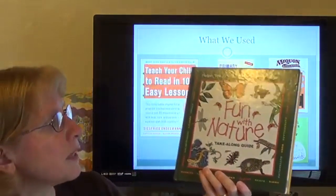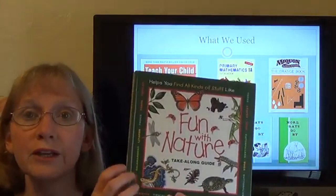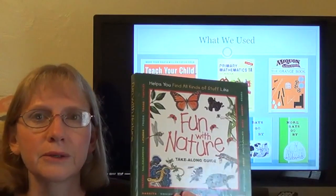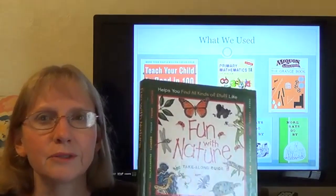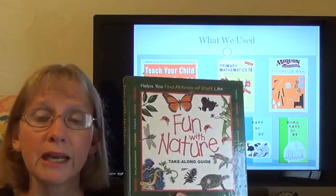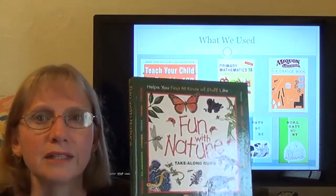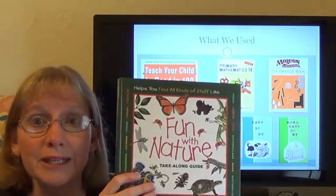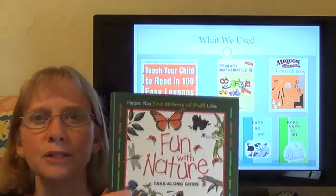It's Fun with Nature, Take-Along Guide, and this one has lots of really cool things that you can do to learn about nature. I remember we did one of the activities in here to learn about squirrels. You were supposed to tie a rope between two trees or something. We did it between our lamppost and a tree outside, and hung some peanuts from it and watched how the squirrel could walk across the rope and get the peanuts. That was fascinating. We had such a fun time. So I like books like this that have activities we can do, where we can actually learn some things, and the book has some information to guide you along.